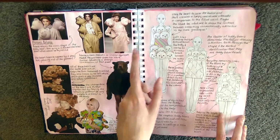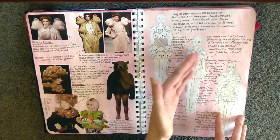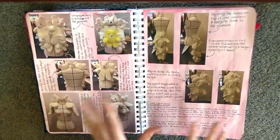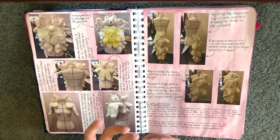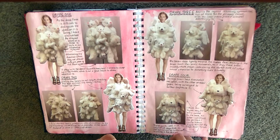So then I looked at other ways that teddy bears can be proportioned on the body, which can take direction or emphasis in other design elements and principles. So then I started some draping exercises, putting teddy bears on the body in different ways, seeing how the actual fur draped across the body, because it's not a flat material, so it doesn't rest as you would intend it to.